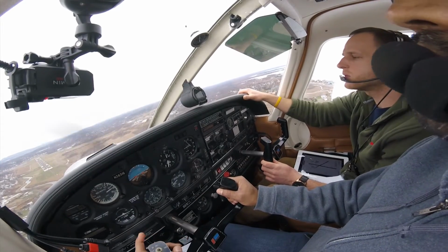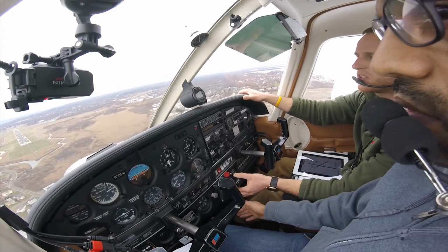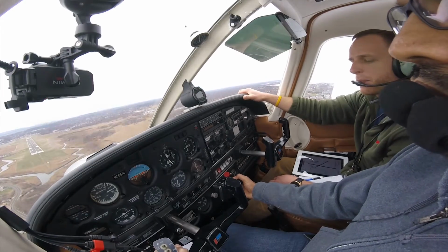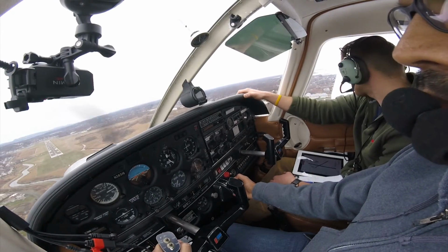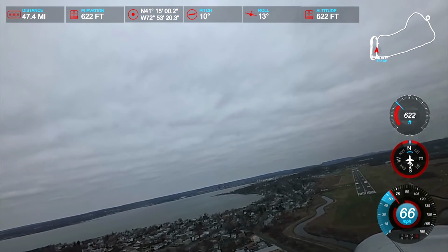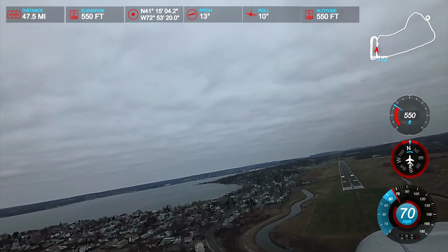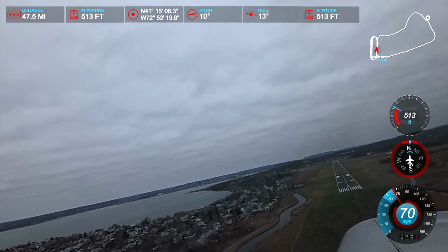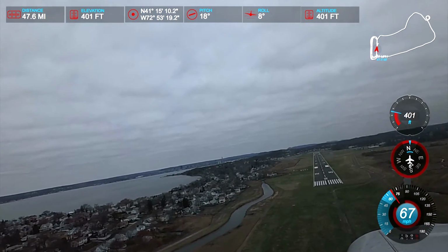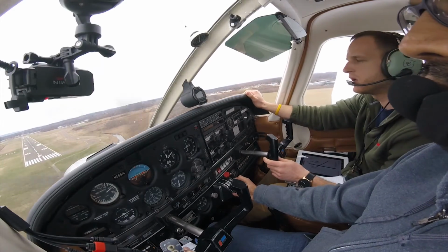Alright, so pitch down, get back on the glide. Reduce the power as necessary so you can maintain about 70 knots, no more than 70 knots on approach. And we're going to do a touch and go this time. So just land like you normally would. Then we're just going to drop the flaps, go full power, and take off again. So I can assist you with that.